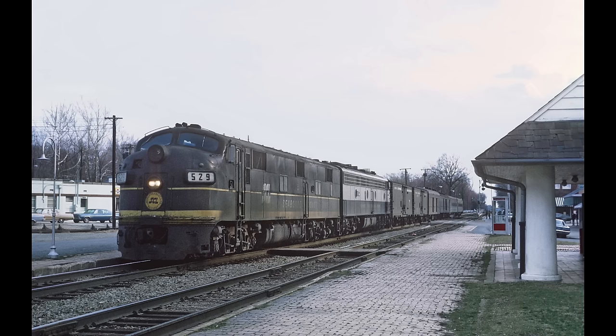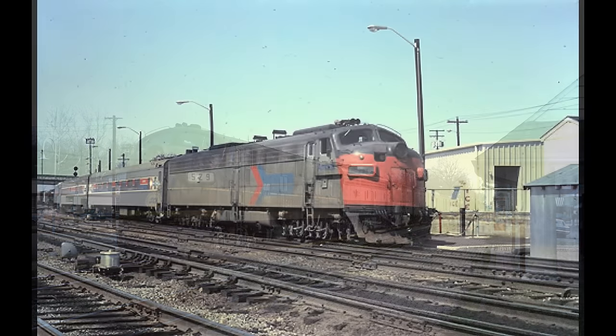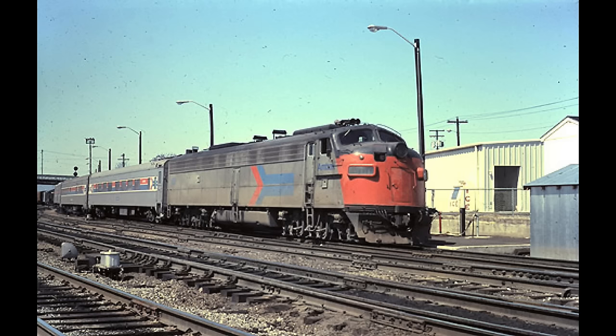While this story certainly doesn't come to the happiest of endings, it certainly is good to know that at least a few of these engines remain around to this day, in operation, delighting rail fans.